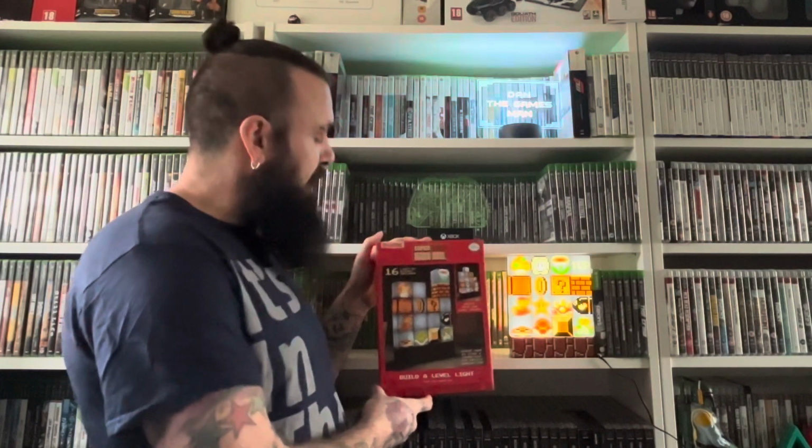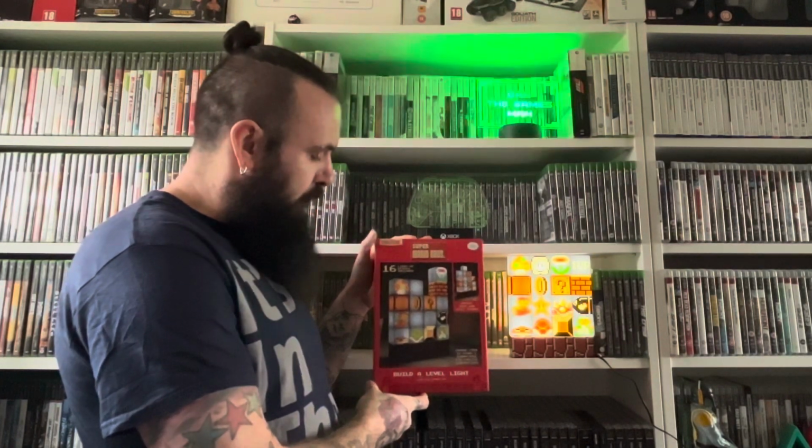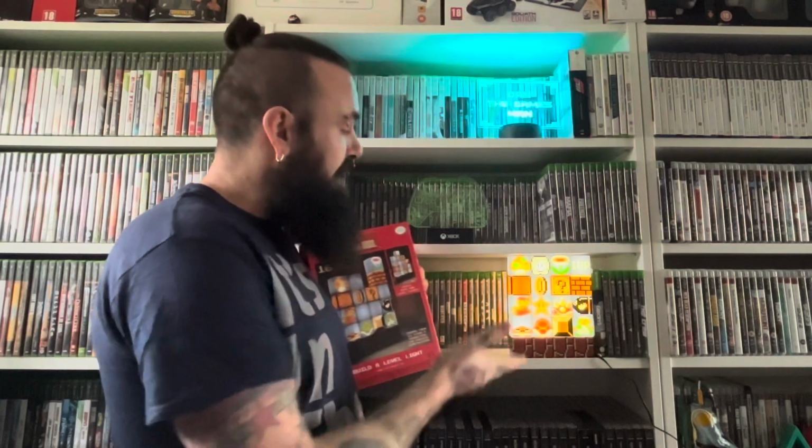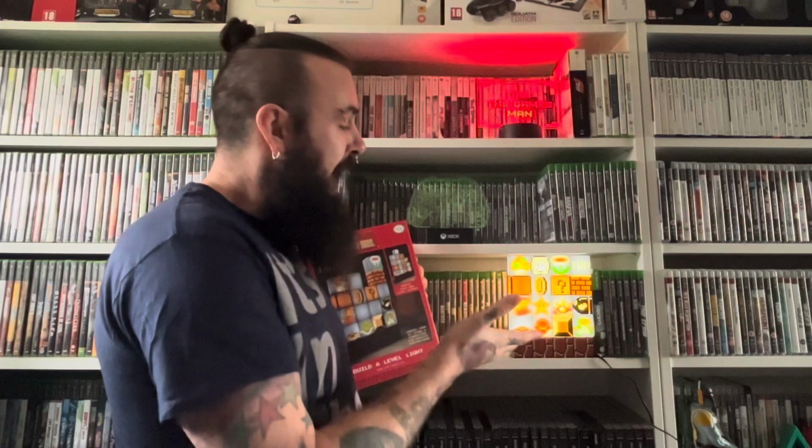Our final pickup of this video, and indeed of 2022, is the Super Mario Bros. Build a Level light. And this thing is super cool. You can literally take all of these blocks apart and rebuild the light into the image of your perfect Mario level. This looks super awesome on the shelf, and these are just kind of items I just think make the games room personal to yourself. I love having the games room lit up and just making it like a neon paradise.